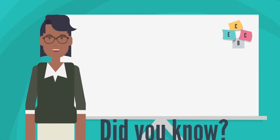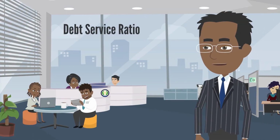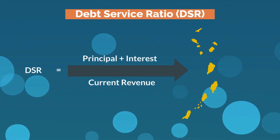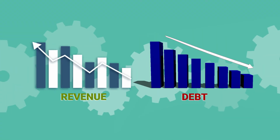And now for our new segment, Did You Know? Debt service ratio. Did you know a country's debt service ratio is the ratio of its debt service payments, principal plus interest, to its current revenue? It shows the amount of government's revenue that is being used to repay the debt.